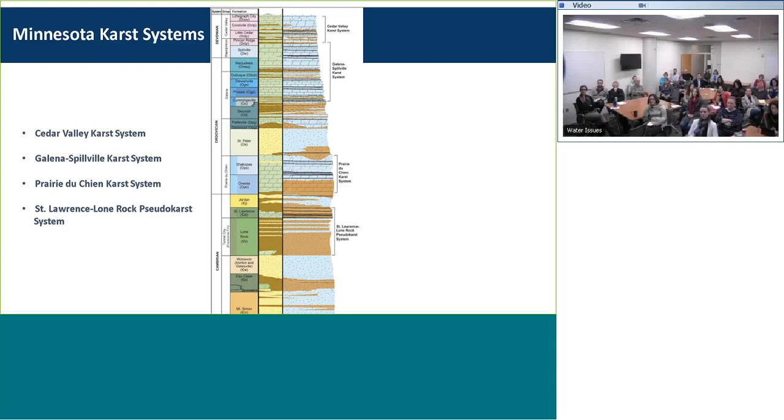But as I mentioned, in the last 10 years, we've been doing a lot of work in the siliciclastic units in these incised river valleys. The St. Lawrence and Lone Rock, although it doesn't show dissolution through these rapid conduits, the rapid flow through these conduit systems, because it doesn't show dissolution, we're referring to it as a pseudo-karst aquifer. It has karst-like properties, but it doesn't show the dissolution that's required to be a traditional karst.